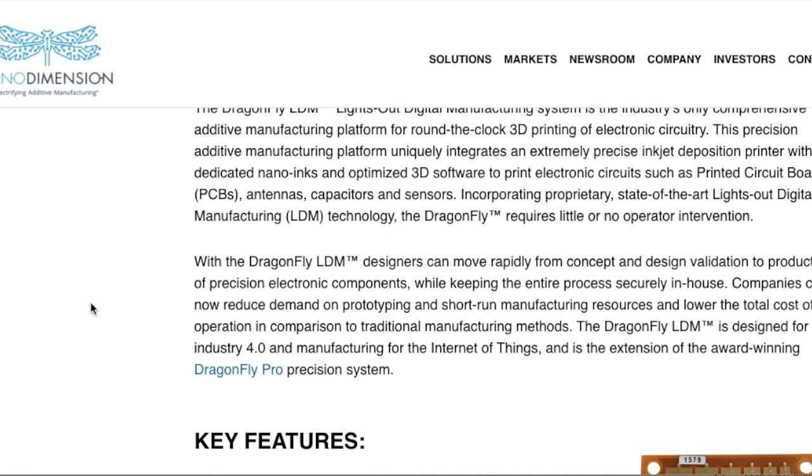Now, with the Dragonfly LDM, this is what's really important about this product and why I think NNDM is going to be very popular in the future. Designers can move rapidly from concept and design validation to production of precision electronic components while keeping the entire process securely in-house. Now, companies can reduce the demand on prototyping and short-run manufacturing resources and lower the cost of operation in comparison to traditional manufacturing methods.